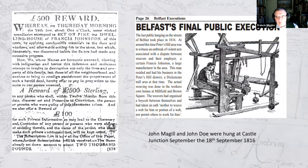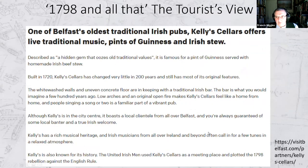1798 and all that. So what's a tourist view? So the next big thing to happen in and around Brown Square, with all this going on with the weavers and the mill owners, was the United Irish movement had begun to form, and it was formed in the early 1790s. And what I'm going to do is do the historiography. So if you're a tourist coming to Belfast and you Google, you're interested in the United Irishmen, especially Americans, by the way, then you're going to come across this.